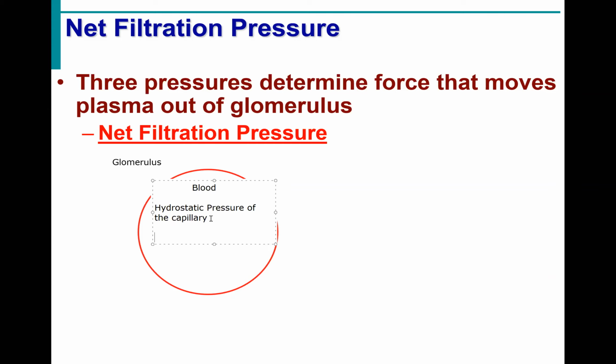But remember also, we have to deal with the osmotic pressure of the blood. So there are two pressures that we need to deal with inside of that glomerulus: the hydrostatic pressure of the capillary and the osmotic pressure.